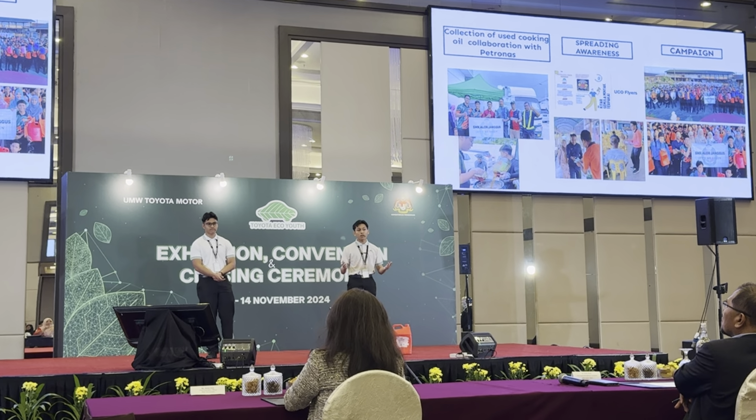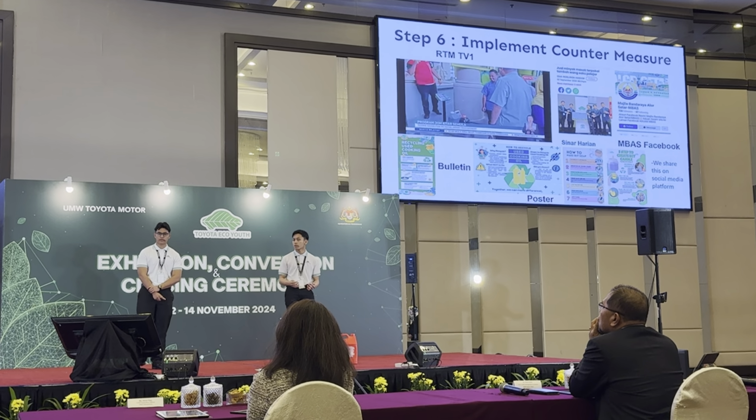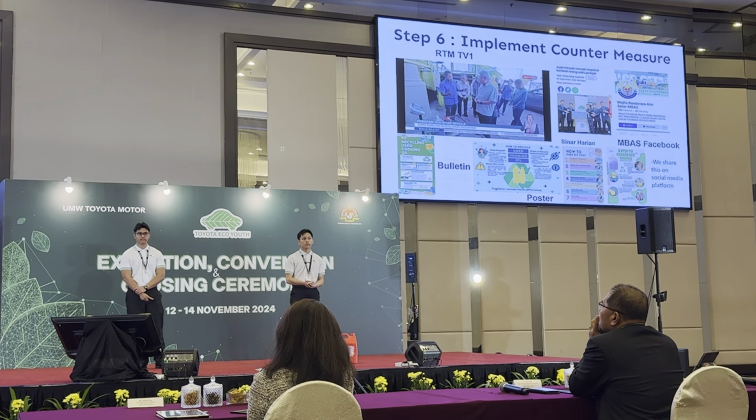Step 6, implement countermeasure. Bersama Plus Formula MBAS bersama Jal Sekolah Menengah Kebangsaan ALOR JANGGUS turut berjaya dikumpul 850 kg barangan terpakai seperti minyak masak, kotak, surat karbon.